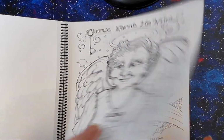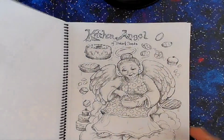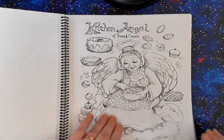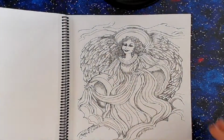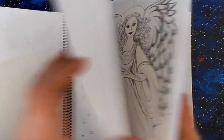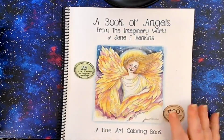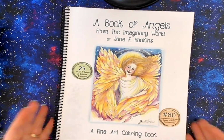Clarence earns his wings. The puppy dog wins. So I'm just going through really quickly. The Kitchen Angel. I love it. Love it. I need one of those. Just absolutely fantastic pictures. Just wonderful. And I do know there is a full flip through of this book. So if you want a slower, fuller flip through of this book, you can definitely find that in the bonus flip throughs. Wonderful, wonderful artist, beautiful book.